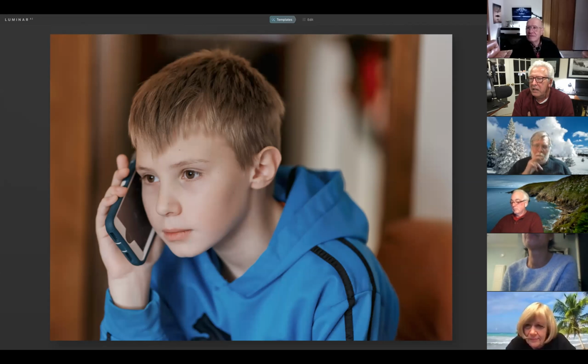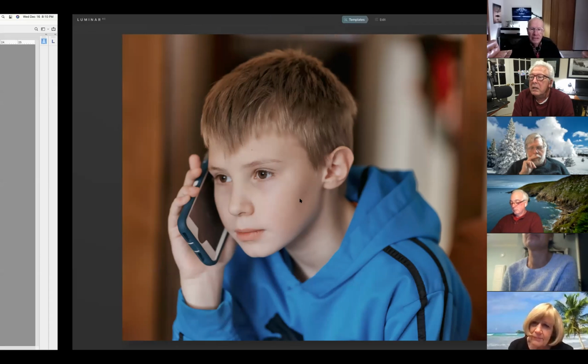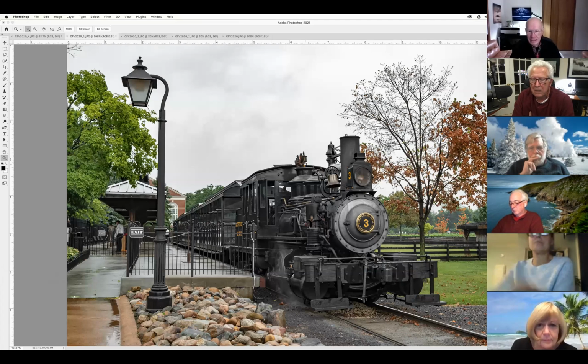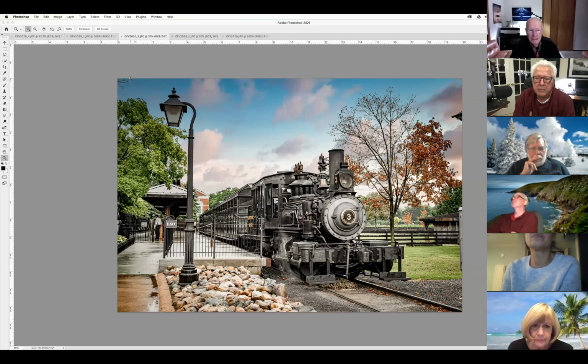Let me cancel this. By the way, on the skies, you can put your own skies in and not use theirs. I think I had some samples here. Here's a shot I took at Greenfield Village. This is the raw file straight out of the camera, and then I played with it a little bit. Oops, that's the wrong one. So with a couple keystrokes, you can go from this to this.